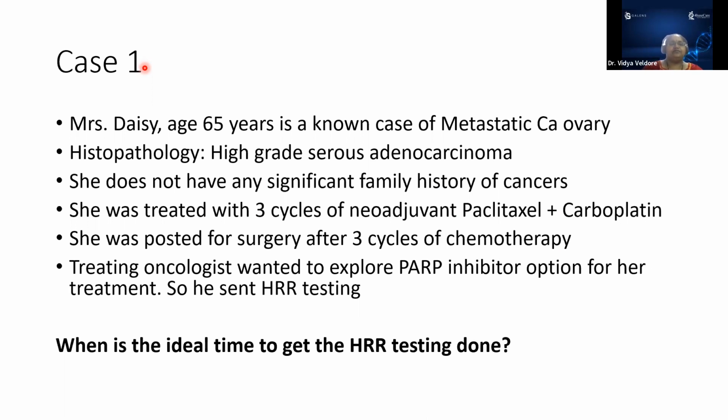Case 1 is Mrs. Daisy, aged 65. She is a known case of metastatic CA ovary, and pathology shows high-grade serous ovarian carcinoma, and she has no family history. She was treated with 3 cycles of neoadjuvant paclitaxel and carboplatin. Post-surgery, after 3 cycles of chemotherapy, the clinician wanted to explore PARP inhibitor options for her. So he had sent for HRR testing. Now the question is, when do we need to do the HRR testing in high-grade serous ovarian carcinoma?